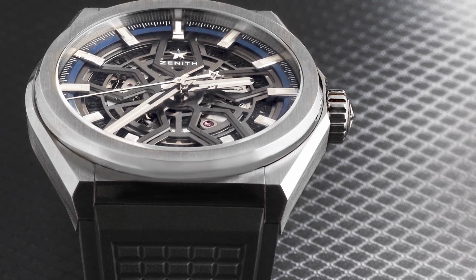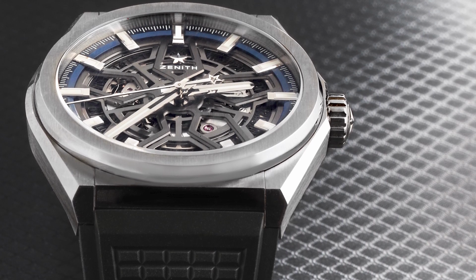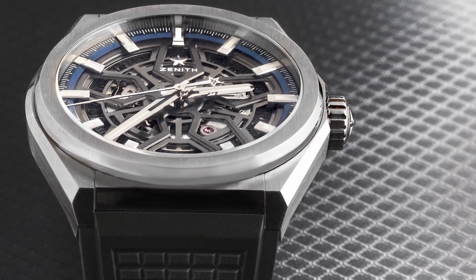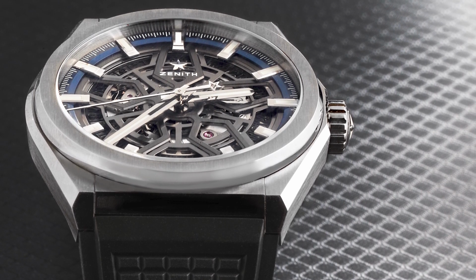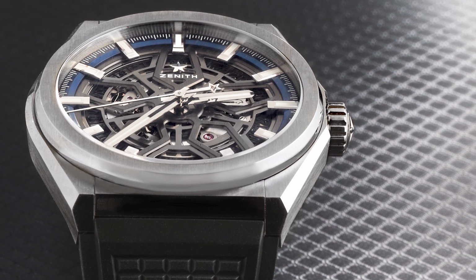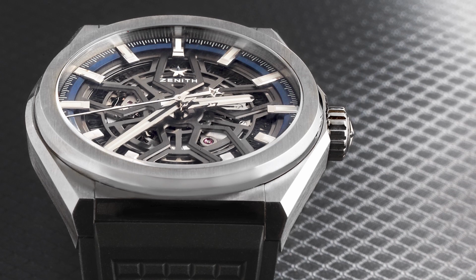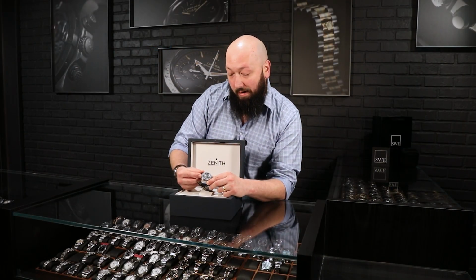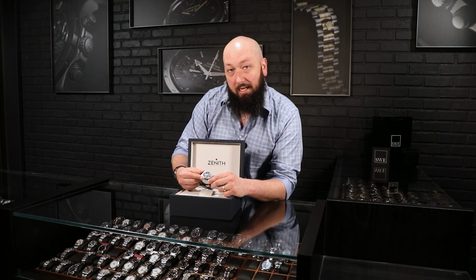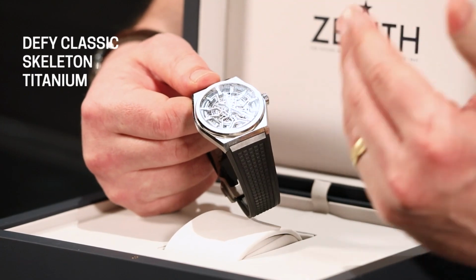I also do love, this does have sort of a preview date window, but I do love the date here at 6 o'clock. You do have a white background over the date that's being highlighted. So while a lot of skeleton dial watches can be pretty hard to read, I do love that this one does very clearly expose the date. And again, with the bright lume around the edge of the markers and on the hands, I do think this is one of the more legible skeleton dial watches you could find out there.